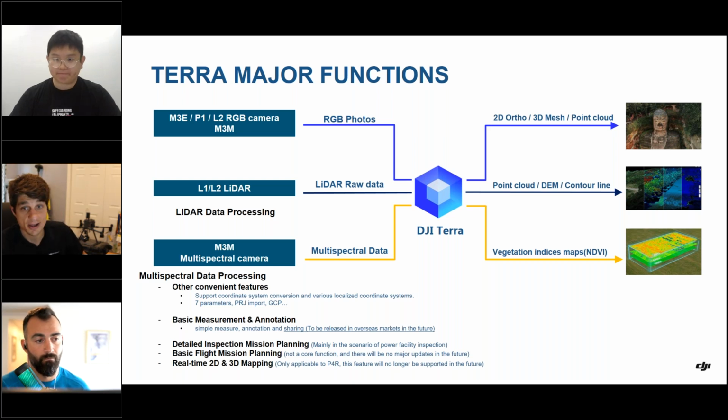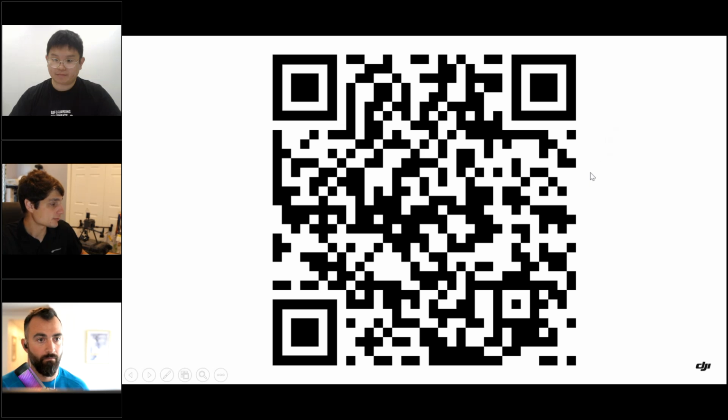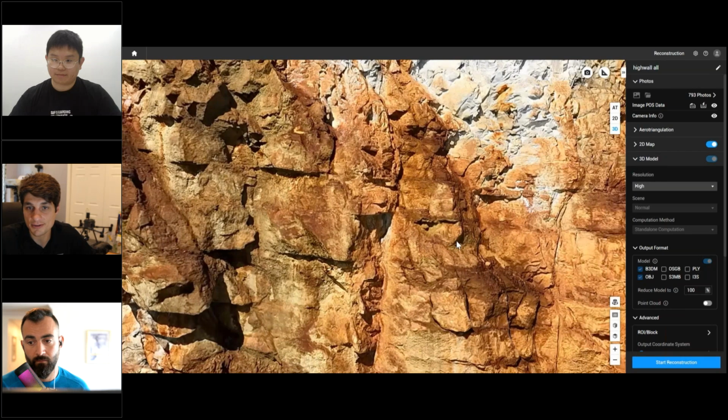But Terra, when it comes to 3D models and meshes and textures, I have not seen many platforms that have been able to compete. I've been blown away with the 3D models. Let's just keep jumping through. But yeah, Ted, have you been able to test out Terra? I know there are a number of different photogrammetry engines out there.